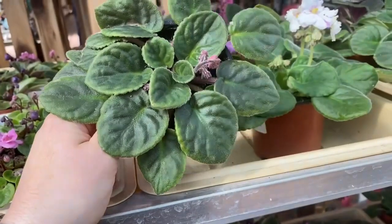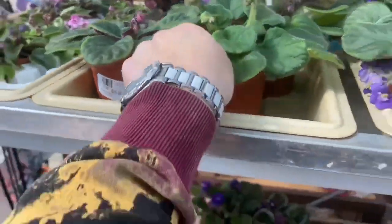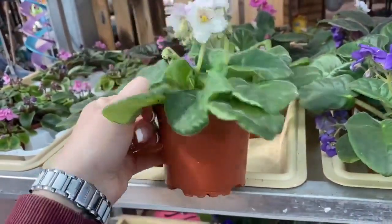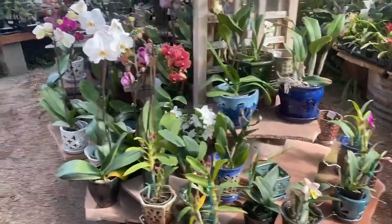So let's get this plant shopping video started. All right, so first up are African violets. These were $5.99 a piece for a little 4-inch pot. Some were in bloom and some were not. However, the Fort Collins Nursery always seems to have a great variety of African violets.